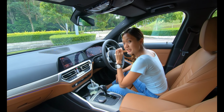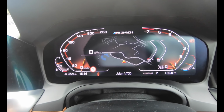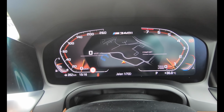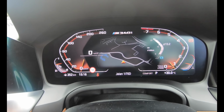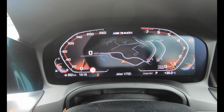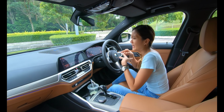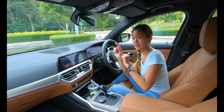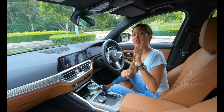Now the digital cluster is 12.3 inches and I love the resolution. I think it looks so good. A lot of motoring journalists say they don't really like the RPM meter, the tachometer, because it's the other way around. But to me, as long as I see I'm hitting that red line, I'm fine. I see red, I'm hitting it. Not red light, red line.